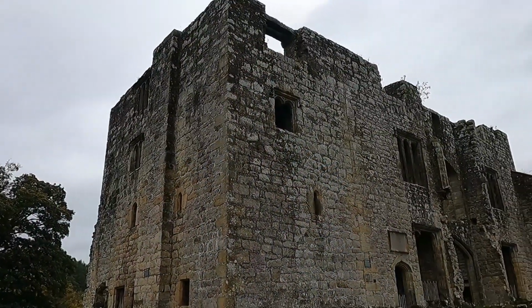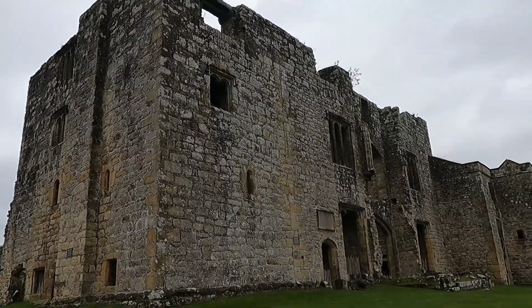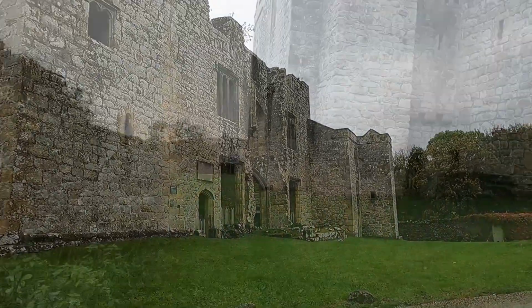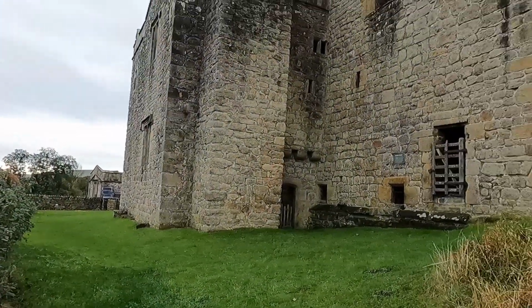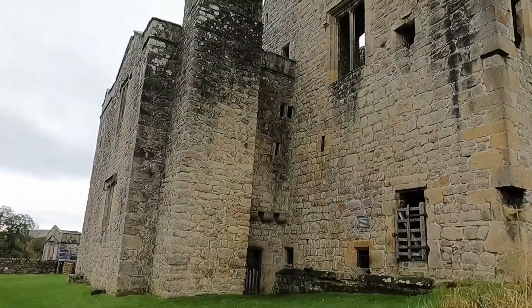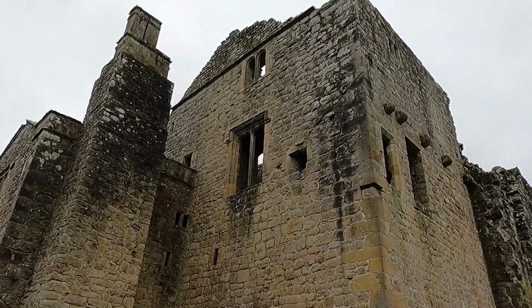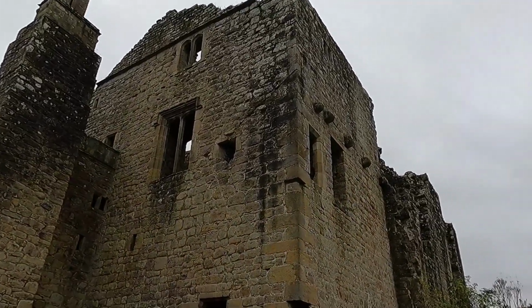This is Barden Tower. Now that may seem a strange name for a house, but it's based on the fact of its height. It is a house. It wasn't built as a defensive location. This was built as a luxury residence. And that conversion of the hunting lodge, which dates back to about the 12th century, was done in the 15th century by the 10th Lord Clifford. And his name was Henry.